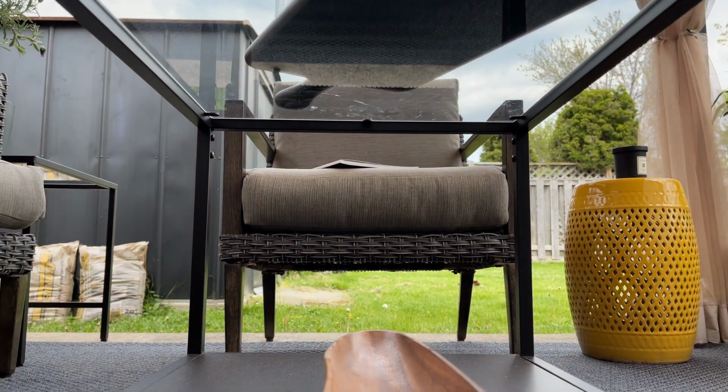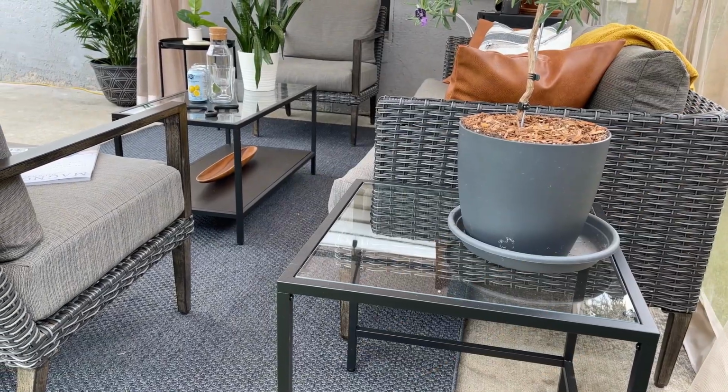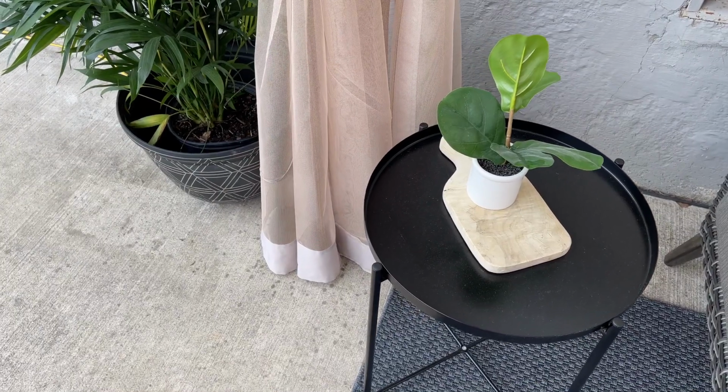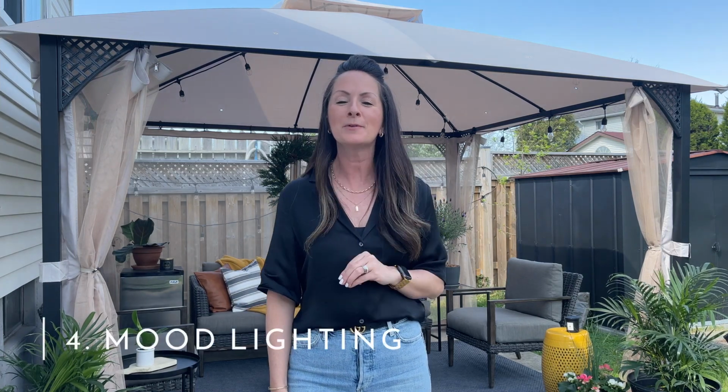We actually picked up some of our outdoor furniture this year from IKEA. It's not even outdoor furniture. I'm hoping that it stays protected in our gazebo here from the elements. We will see if that was a bad idea at the end of the year, but the price point was super affordable and it allowed us to get a handful of different table options to suit our needs.